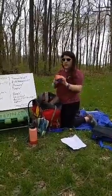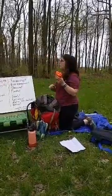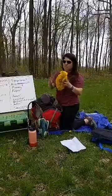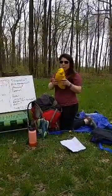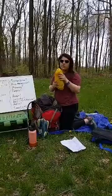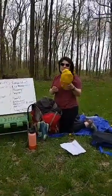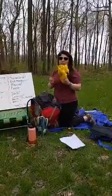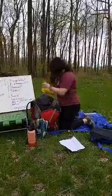I have kind of my bivvy, or you're bringing your tarp for however you're going to set up your camp once you get there. I've got my bathroom kit, so this has my trowel in it. It has a little bit of toilet paper, and it has a bag for extra stuff. Don't forget to bring your feminine hygiene stuff. Going camping can be kind of stressful, and sometimes you'll start your period while you're out camping, so just bring some extra stuff just in case.